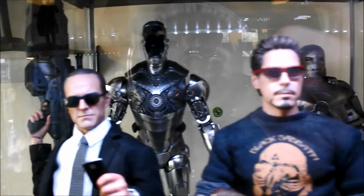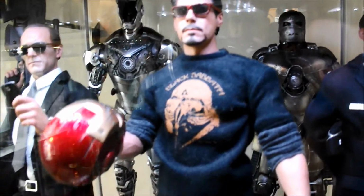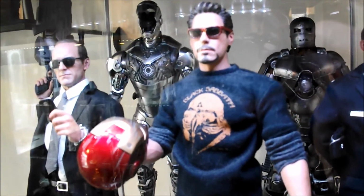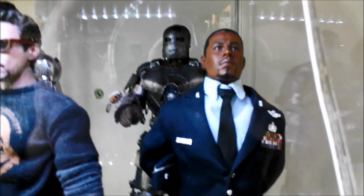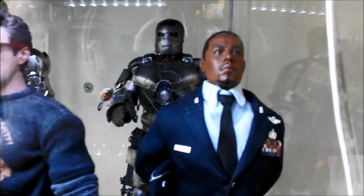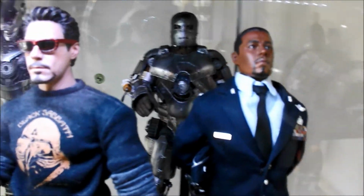They're my two favourite marks, actually, the Mark 1 and Mark 2. I'm not too hip about the red and gold colour scheme on the rest of them, but that's just personal preference. Rhodey, as he appeared in the first movie before he was booted out.